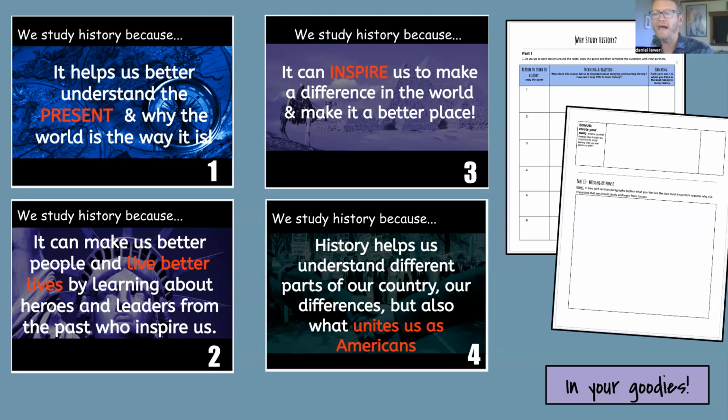If you haven't done this, you don't have to do it day 1. At the end of the unit you're on, be like, hey, I got a feeling that a lot of you aren't really understanding why we're here, like why history is actually valuable and important. This is in your freebies too, so you can go download that.